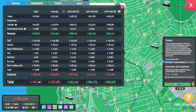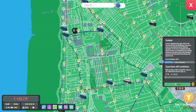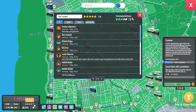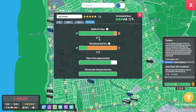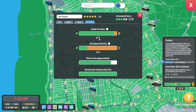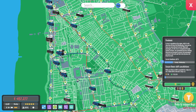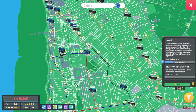How are we doing on money coming in? We're not even going to make money today because of the pandemic, but our buses are being cleaned. People are still enjoying it. We've got a 5-star company, which is great. I've got the achievement for that. Apparently, 92% of our buses are electric. Doesn't make sense because we've still got multiple buses that aren't electric. But yeah, it's a weird system.